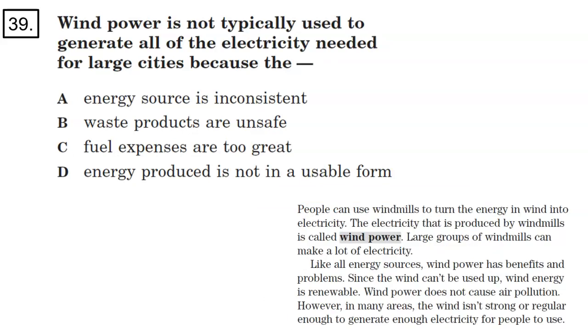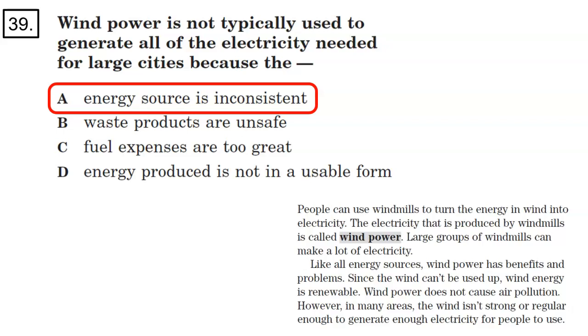Wind power is not typically used to generate all the electricity needed for large cities because it's not reliable. It's not going to be consistent, especially in large cities. It's not like there's going to be a lot of consistent wind. So wind power is not going to be used to generate all the electricity needed for large cities because it's just inconsistent. The wind is not strong or regular enough to generate enough electricity for people to use in large cities.